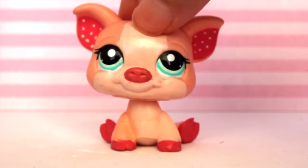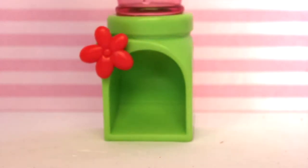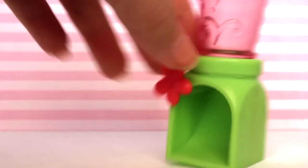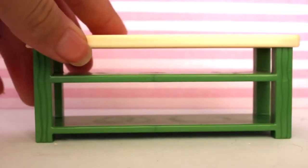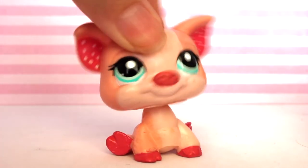Okay, everyone, so I am back, and here are the three pieces of furniture that I picked out. So we have this vending machine thingy here. You kind of put the food in and do that, and it just falls out. And then we have this table here, a Calico Critters table. And then we have this chair. Okay, so now to start filming.